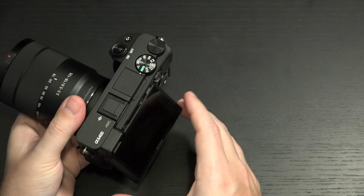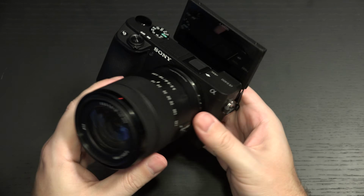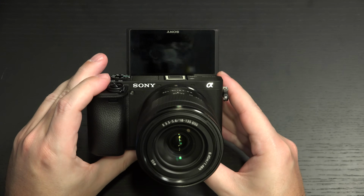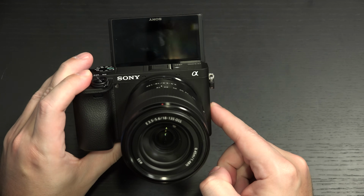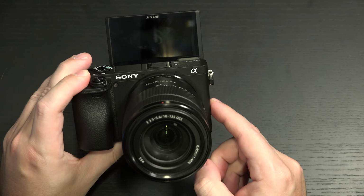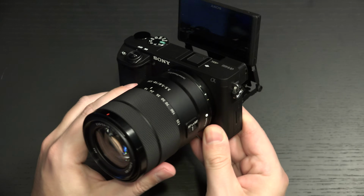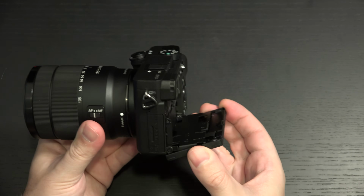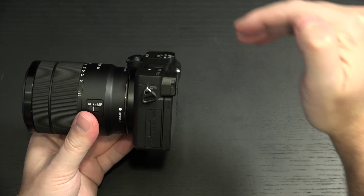Now, we do have a new display that can actually come all the way around in order to give you a vlog style setting. However, I don't recommend this to anyone looking to vlog, and that's simply because there's no in-body image stabilization, no IBIS like you'd find with the older and more expensive A6500. And I do anticipate that Sony is going to give us an updated model, which means something more expensive is coming that likely will have this screen fully able to come around.